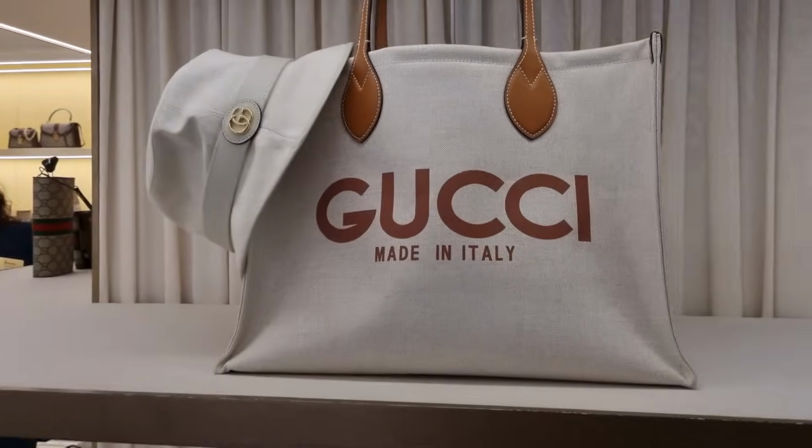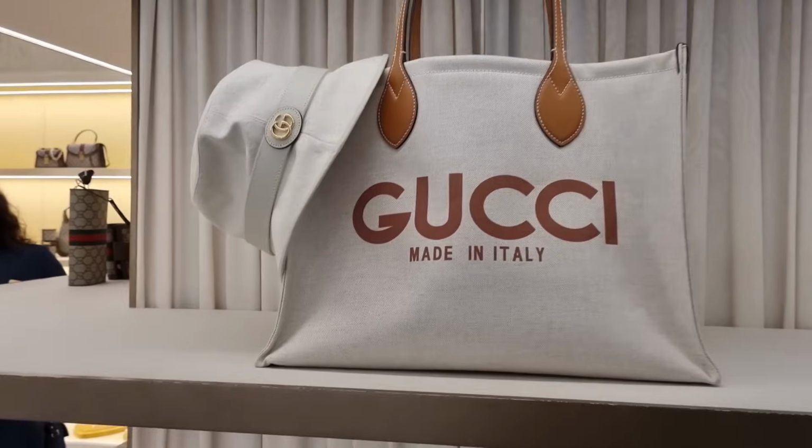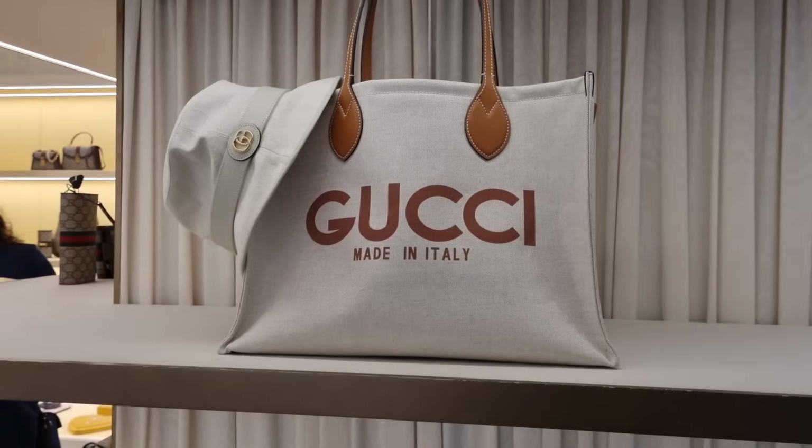Gucci, guys, no. Just no, I mean, no. I don't know what to say, no. Let's see what happens now that Alessandro Michele is moving to Valentino. You guys know I loved Alessandro Michele for Gucci. I have so many Alessandro Michele Gucci bags.